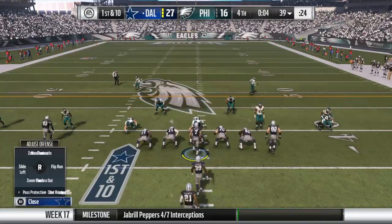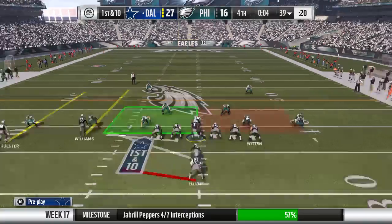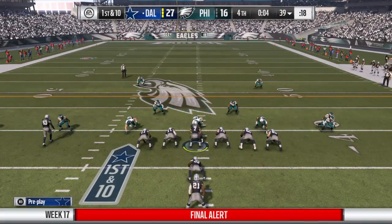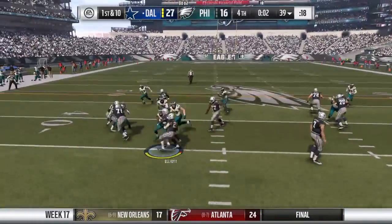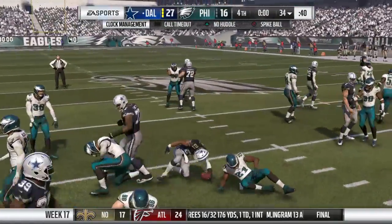Hey, 91. They come out here in the eye. Check 26. Check 26. They go back to Elliott. He's been busy. And he is going to lose yardage here.